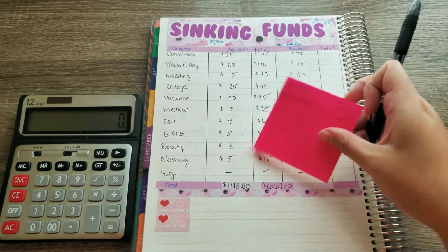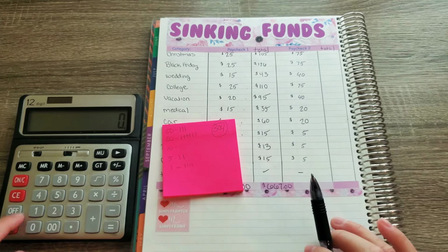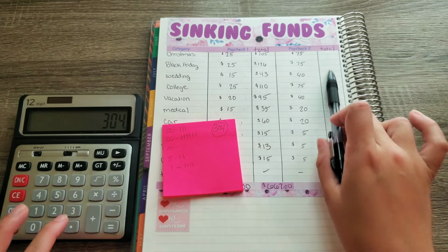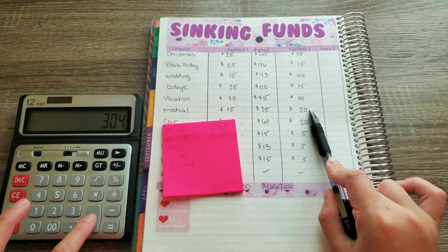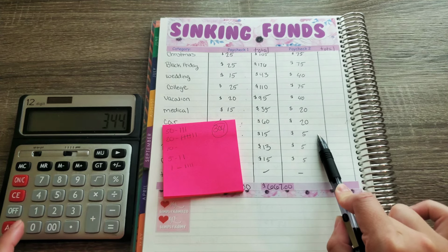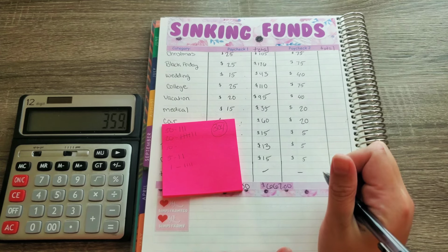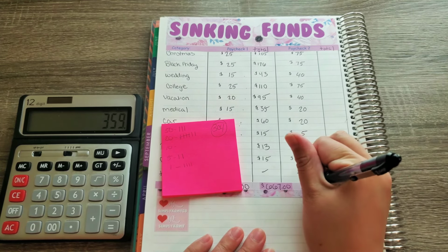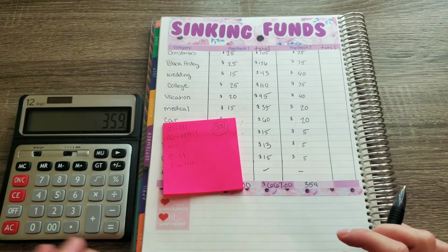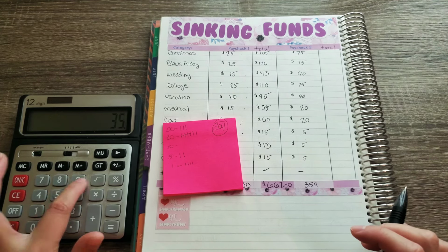Oh, I forgot. Before I go to the bank, I need to total this out. So let's start with the 304 because that will be easier. 304, stopped right here. So we'll do plus 20, plus 20, plus 5, 10, 15. So that's $359. As you can tell, I was supposed to have $381, but that's $359 that we are going to use.